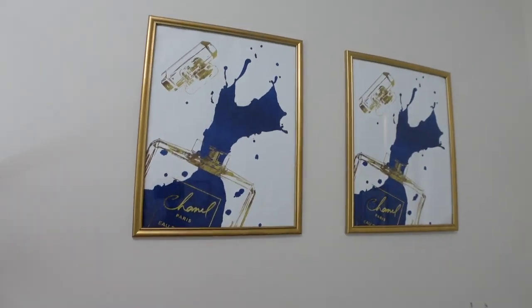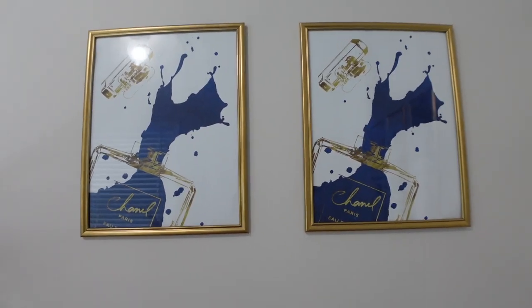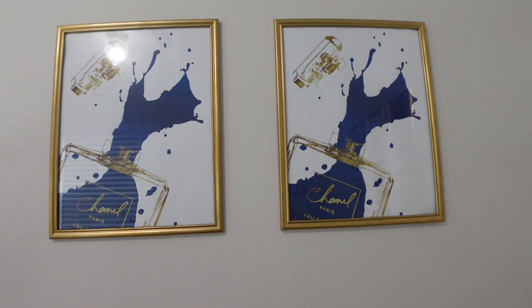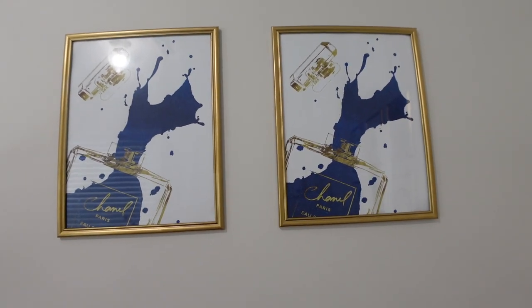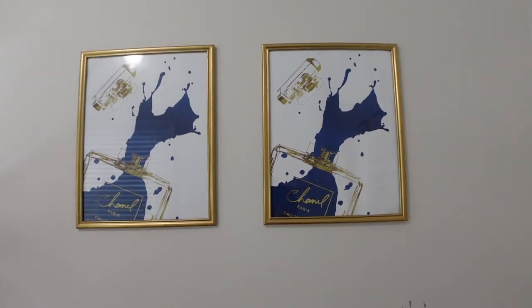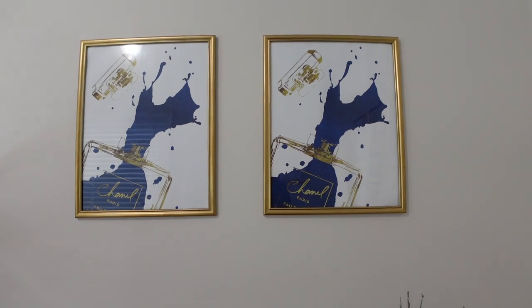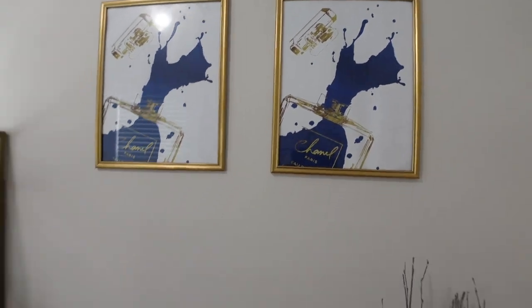And then moving on to this artwork, I think I purchased these from Etsy, and it came as a link, and I had to have them printed out at Office Depot. And then I bought the picture frames and I spray painted them gold. And I like the little perfume because it added a little bit of girliness into the office, so it's not so dry and businesslike. So I love that.